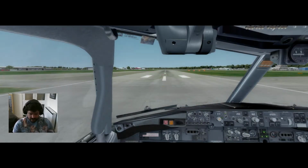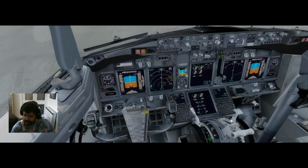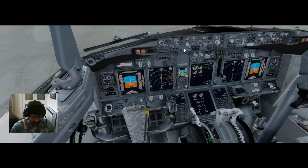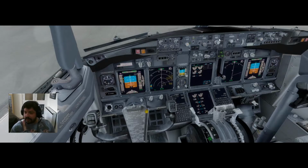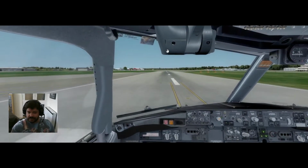Right, so parking brake. Thrust levers in the takeoff setting. So just up that a little bit. And then toggle that. And take the brake. Let's go for it, mate. That'll soon sort itself out.